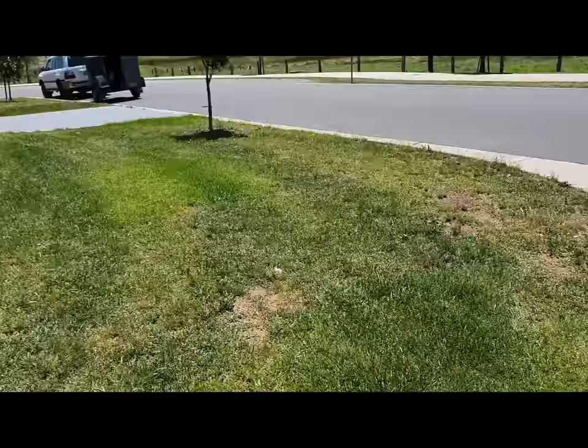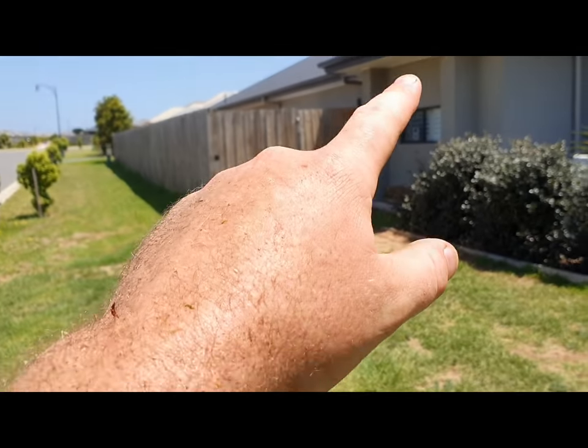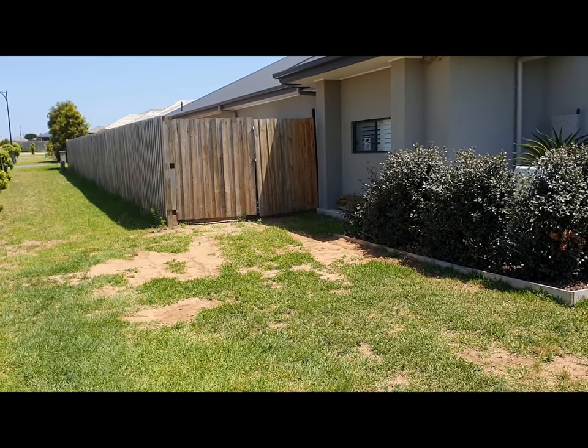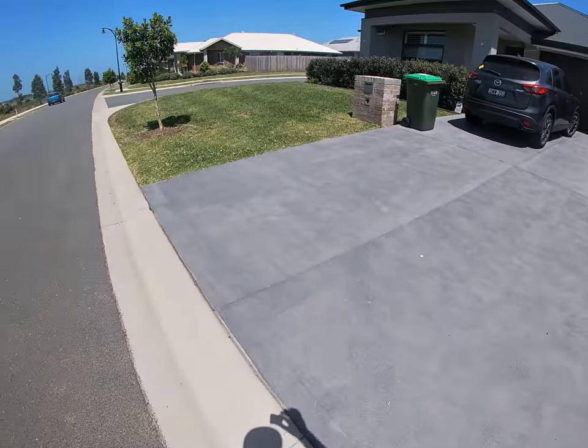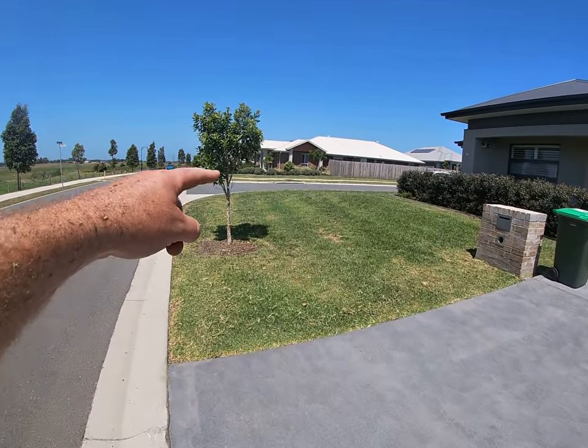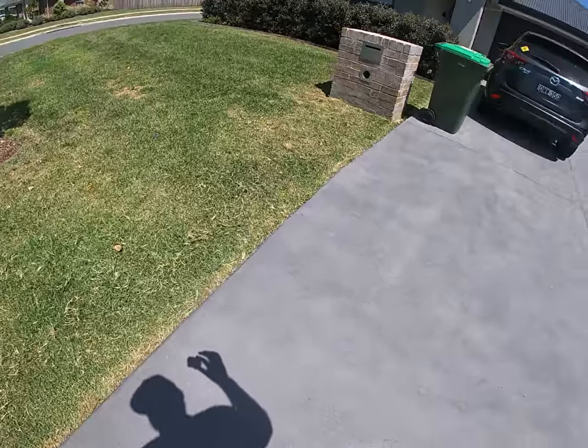Front yard here. And the backyard there, which is a kind of smallish to medium backyard. Okay, down the edges, blown it. Done all the way around the corner as well, like where I showed you before. And on to mow.